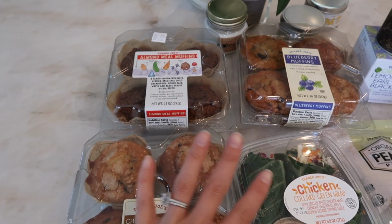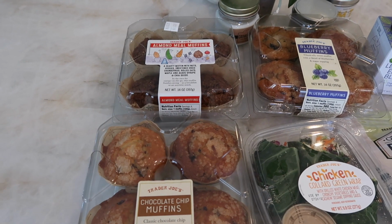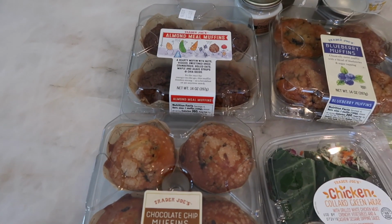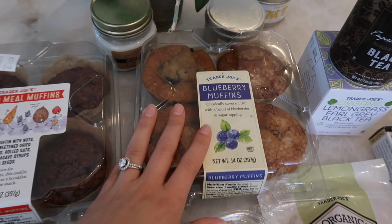Do you guys see what I'm seeing? All of these new muffins that came in. Super excited about these too, even though I'm trying to avoid anything like this, but for the sake of the taste test, I will try. And I didn't try them yet because I wanted to give you guys an authentic reaction. So let's go ahead and start with the blueberry muffin.